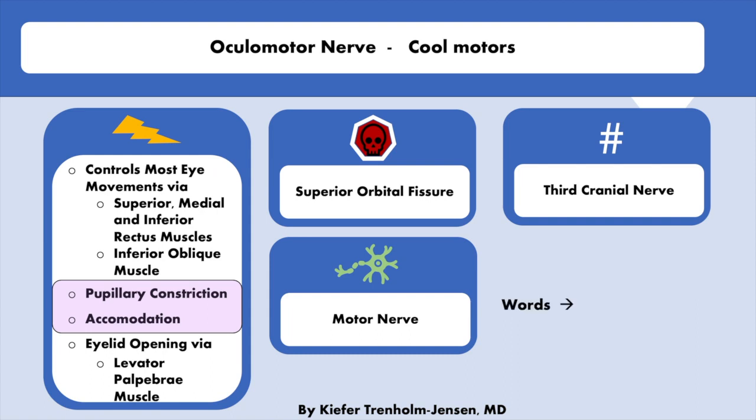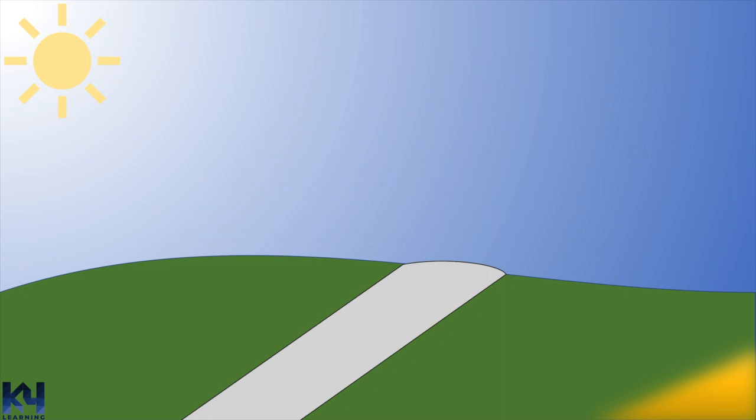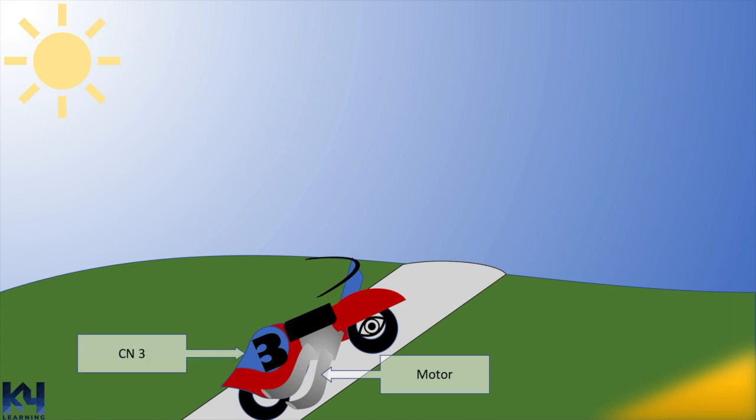We will be taking these words, assigning them into images, and fitting those images into a story so you can remember with greater retention. We're calling this one Cool Motors. The sun's out. Perfect weather for riding a motorbike. And, unsurprisingly, that motorbike has a pretty cool motor, which will be our recurring symbol for motor function, demonstrating that the oculomotor nerve has purely motor functions. This 3 on the back of the bike should serve as a visual cue to remind you that the oculomotor nerve is the third cranial nerve.